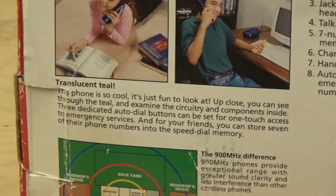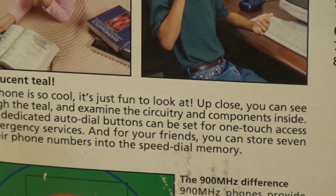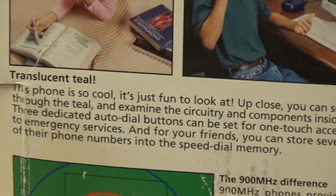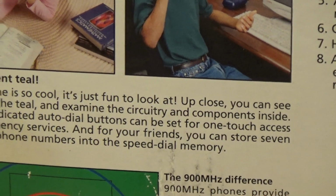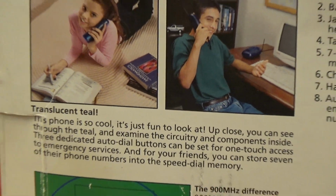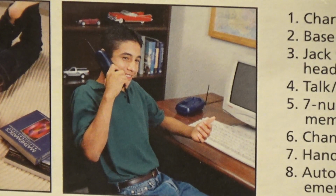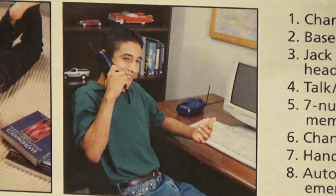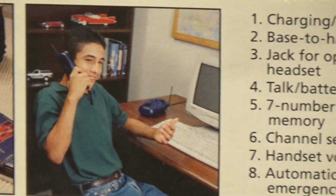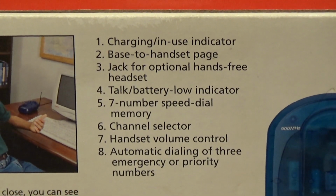Translucent teal. This phone is so cool. It's just fun to look at. You can see through the teal and examine the circuitry and components inside. I always like these old boxes with the old technology and stuff in the background. I remember when that type of a computer was standard.